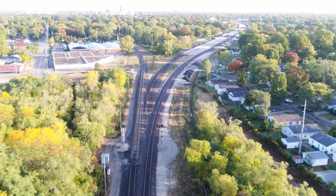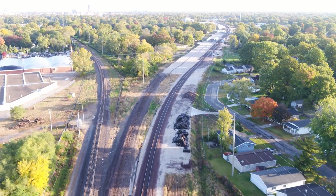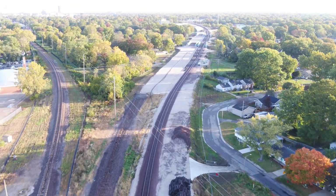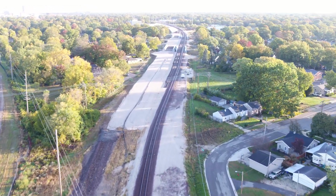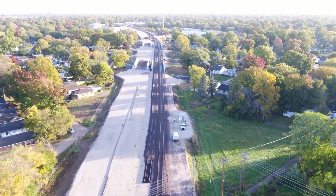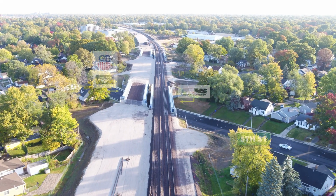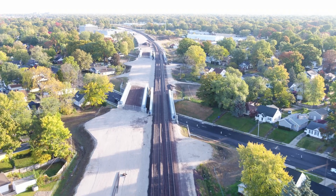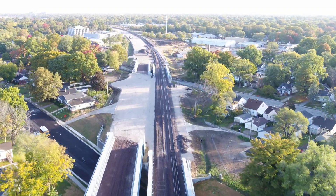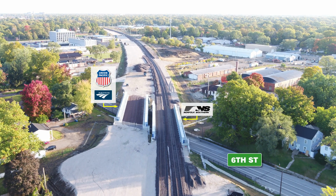Usable Segment 4 construction began in the fall of 2019 and was completed in early October of 2022. This segment includes 2 new bridges for both the Union Pacific and Norfolk Southern trains over 5th and 6th Streets. The Norfolk Southern is currently constructing a second track within this segment. It's anticipated the second track will be completed in the fall of 2022.